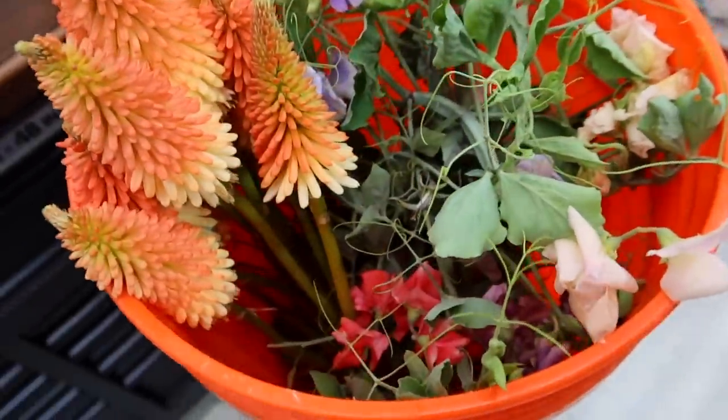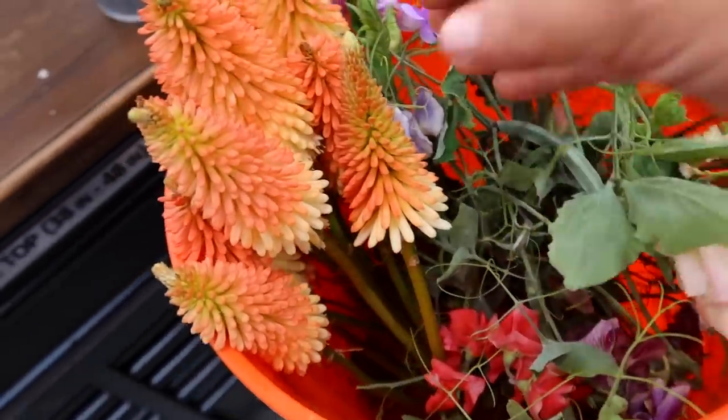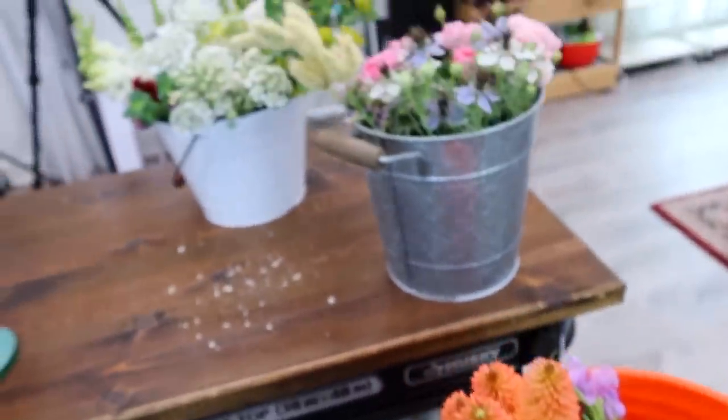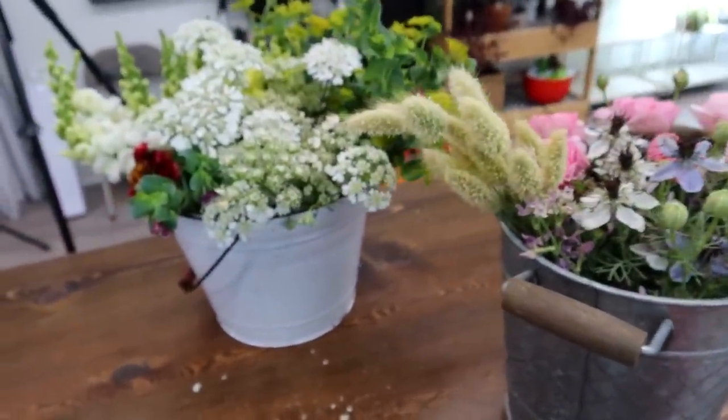And then our last bucket, we've got just an assortment of sweet peas, and then we've got the hot and cold Nephophia blooms. So I think I'm gonna use a lot of these things in the same arrangement. So it's just gonna be very full of color.